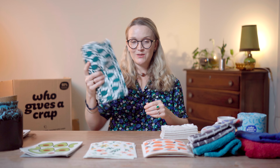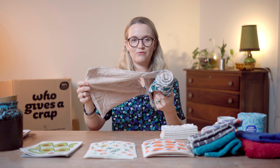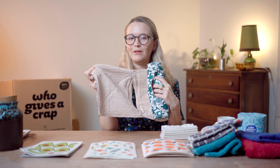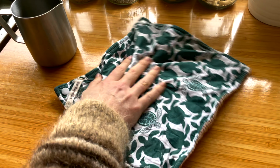Next up on the list is Superbee, which I just love. They hand make these GOTS certified eco kitchen rolls with cotton toweling on the back. So cool pattern on the front, toweling on the back. This is a pack of six here, and these are super hard wearing, very absorbent, and they're also machine washable up to 60 degrees Celsius or 140 degrees Fahrenheit. A most important feature, I might add.